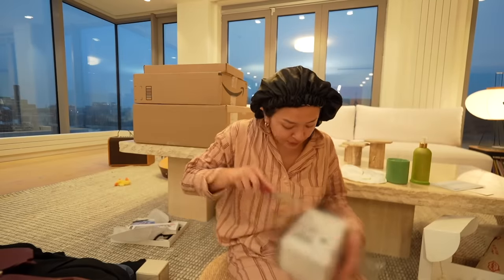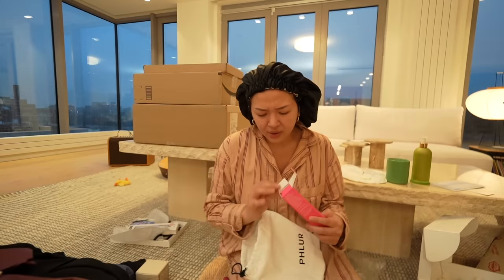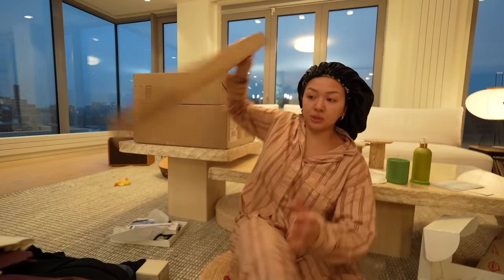Okay, another one from Fleur. Again, such cute packaging. Wow. And then they also sent a hand cream. If you're using that, then you can also use this hand cream to pair it with. Guys, I just love the simplicity of their packaging. This is amazing. Thank you, Fleur. Guys, we're almost done.